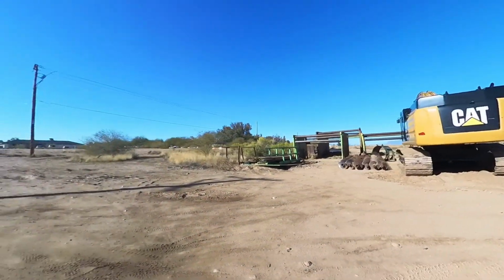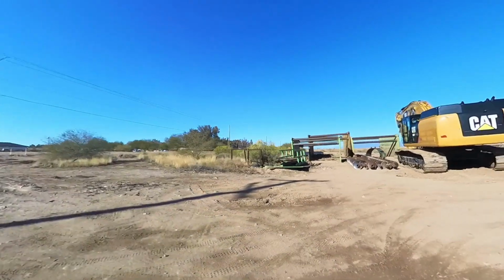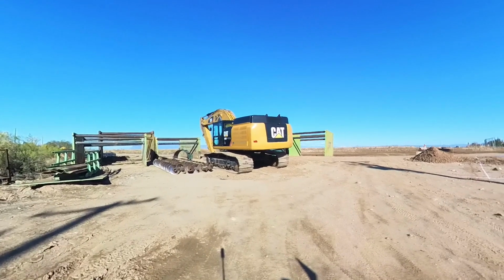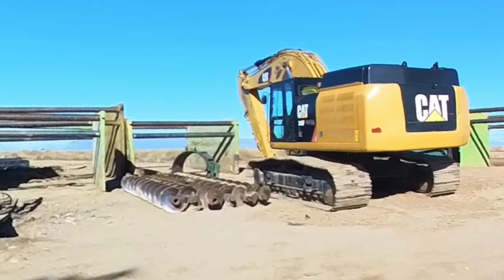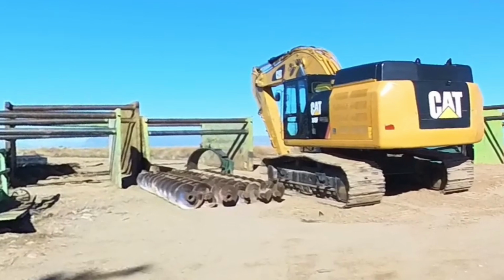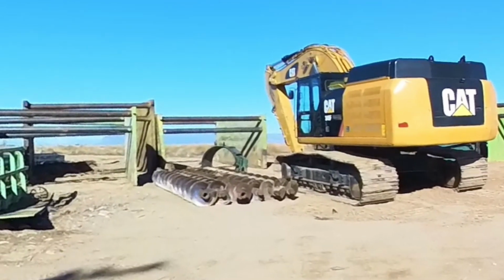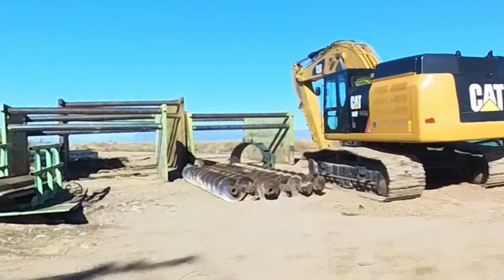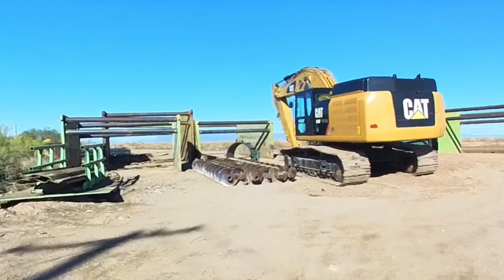Those screw-looking items up there go inside the pipe, and then they pull the dirt out through the pipe and drill underneath the canal. That's the plan.